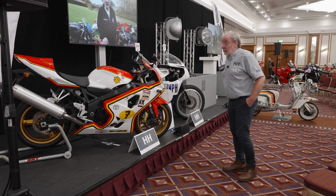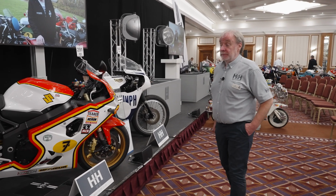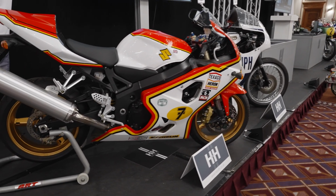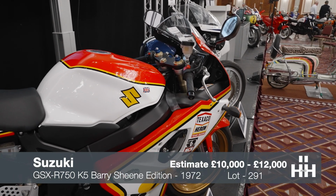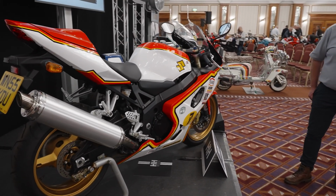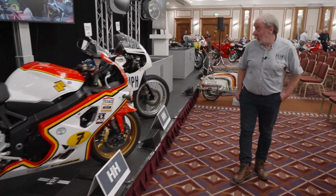So up on the stage here, this is where obviously the auctioneer will be standing tomorrow leading the auction. Got four really nice, some of the headline bikes in the auction actually. First one you'll see, very distinctive colours. It's actually a 2005, I think it is, GSX-R Suzuki, painted up in Barry Sheene's colours from 1976, 1977 when he won the World Championship. It's a really distinctive colour scheme, is that. A very good bike underneath it all and in absolutely perfect condition. So again, very much a future collector's piece, that one.